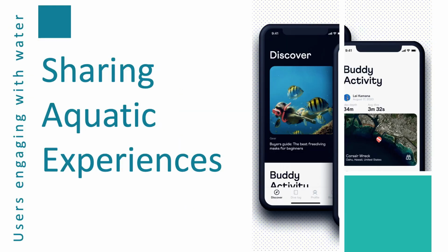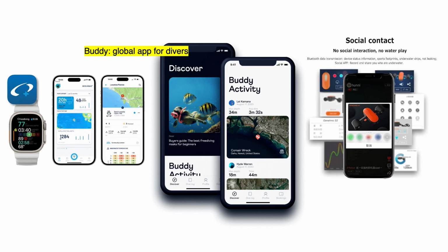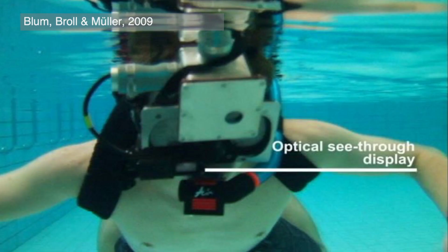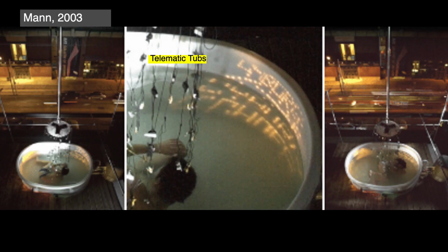The challenge of sharing aquatic experiences. Engaging with water is very often a social activity. However, when it comes to interactive technology support, there are not many examples beyond apps. However, notable exceptions are with AR snorkeling experiences that have been enjoyed in groups and floatation experiences that allow participants in different floatation tanks to sing together via internet-connected microphones.